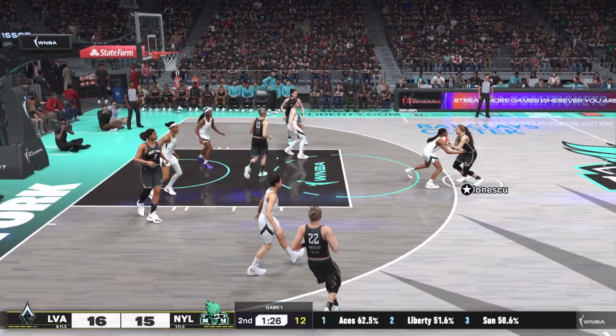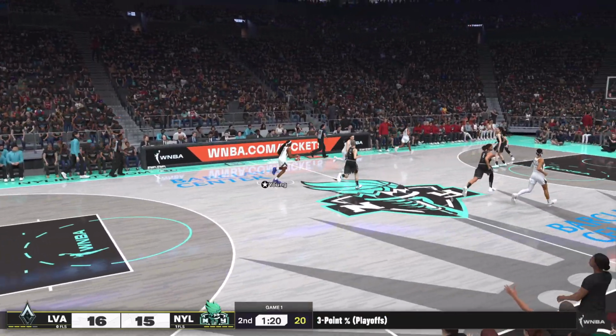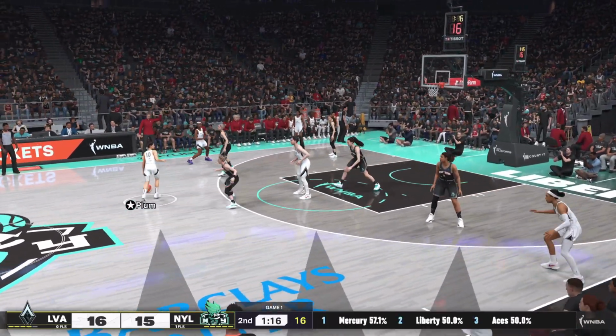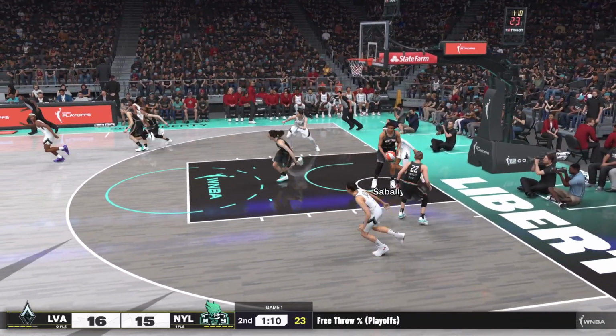Here in quarter two, we've played a little over 2.5 minutes now. How about the smaller player eating some glass? Here's Las Vegas. Outside, Plum. Inside, Sabally with the steal.